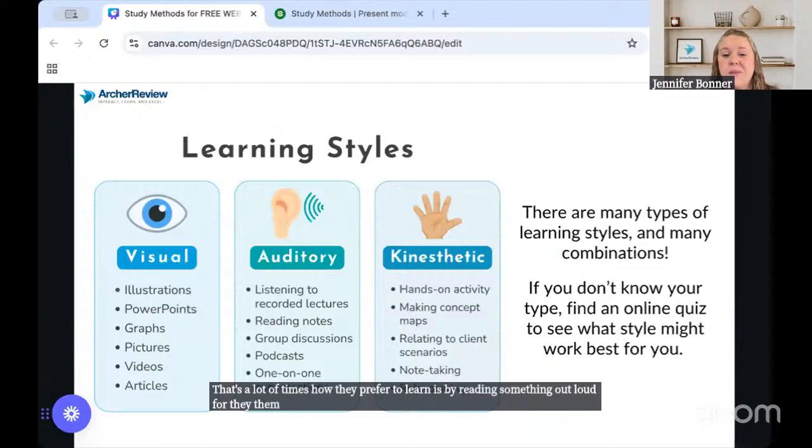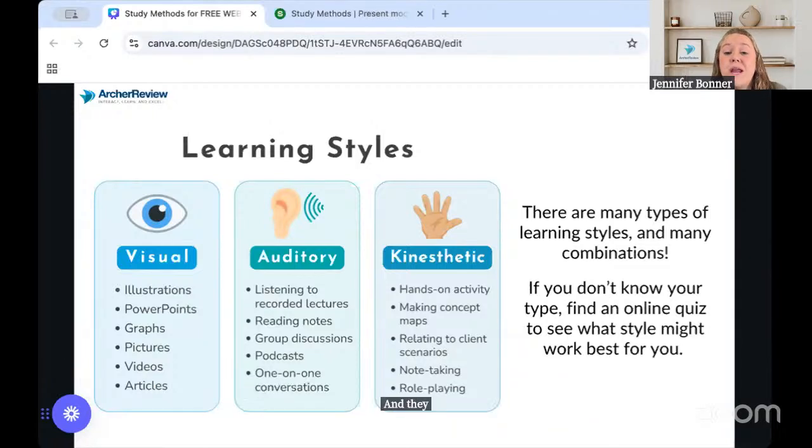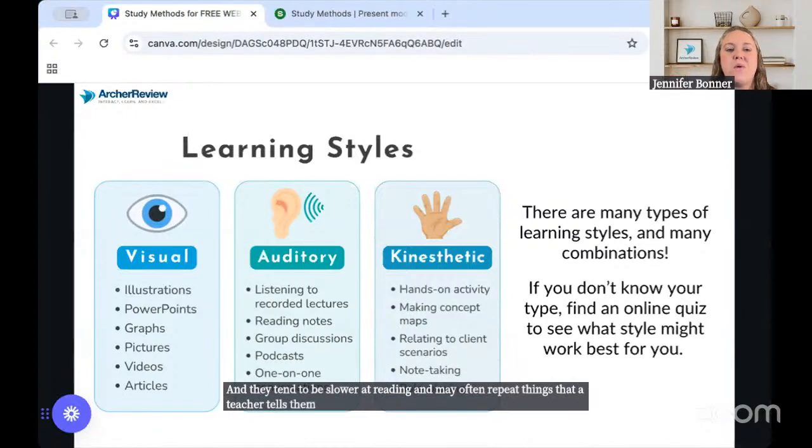They're not afraid to speak up. They are great at verbally explaining things. And they tend to be slower at reading and may often repeat things that a teacher tells them, because that repetition is really going to help. Now, our kinesthetic learners.